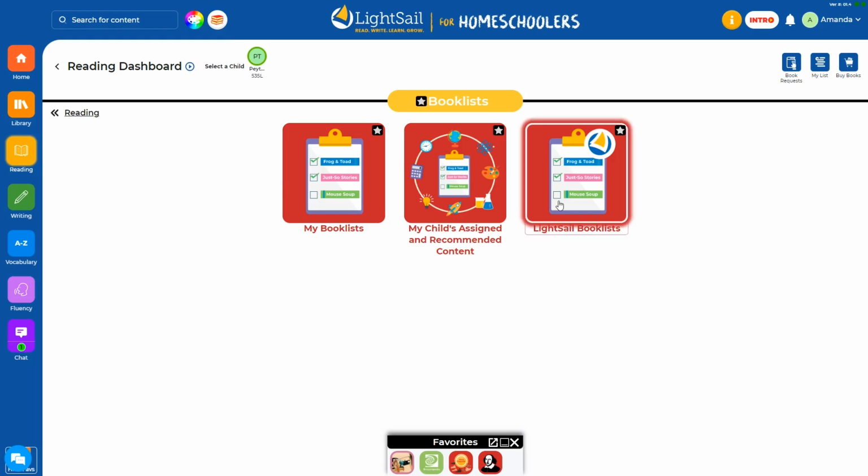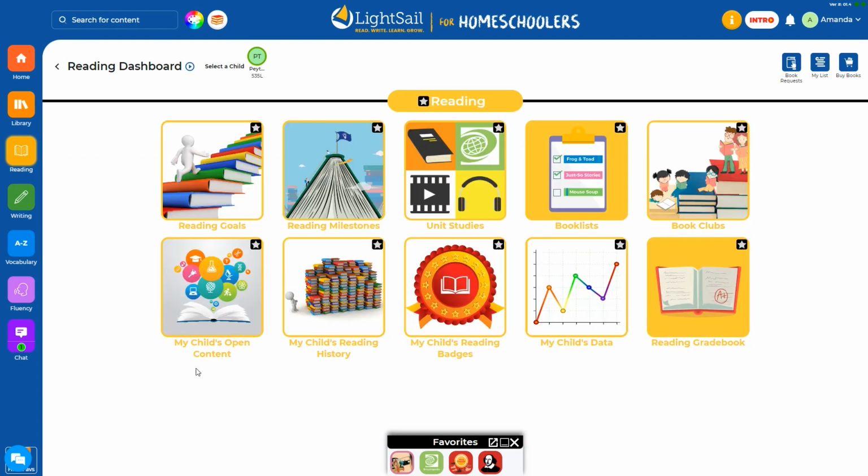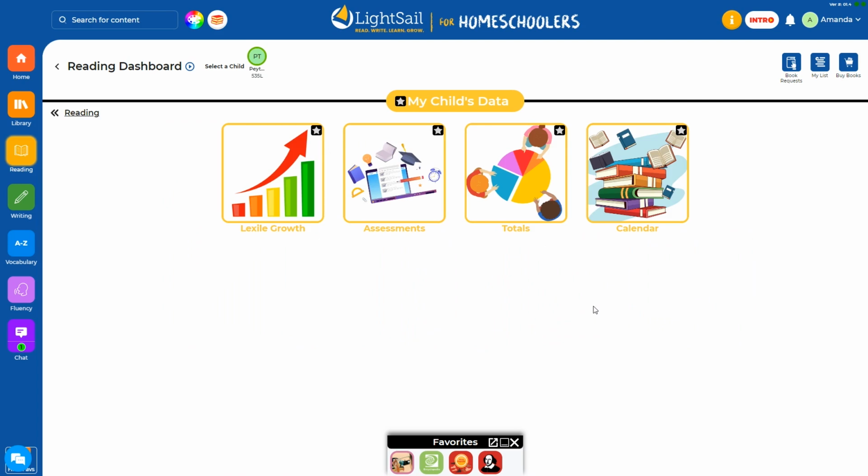If you want to use one of the Lightsail book lists, find one you like and then click on Save as My Book List. In the Reading tab, you can also see what your child is currently reading, their reading history, badges, and the reading grade book. My Child's Data is where you can view your child's Lightsail growth.